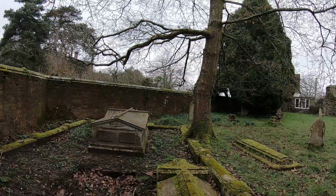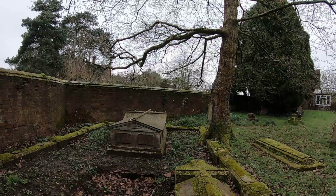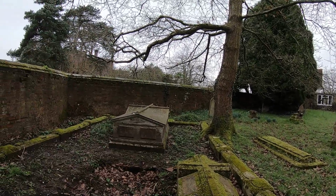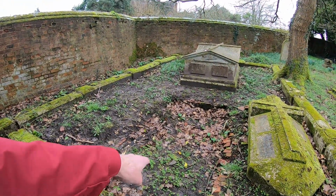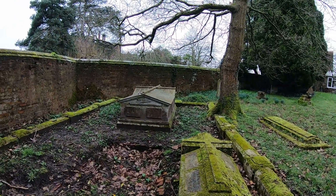Yes, I can't remember where that is, but this is. You can imagine with this, if this had railings all the way round, this would be huge. And obviously steps down. Yeah, there would have been steps down here. It must be a big family. Oh, absolutely. But that's brilliant.